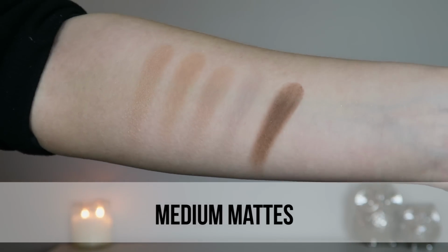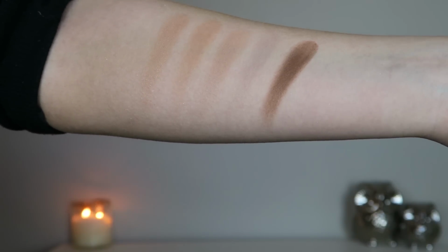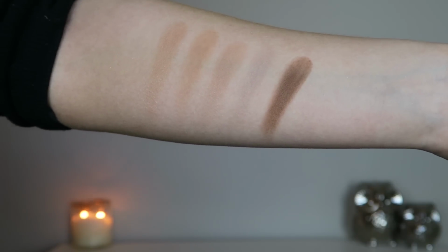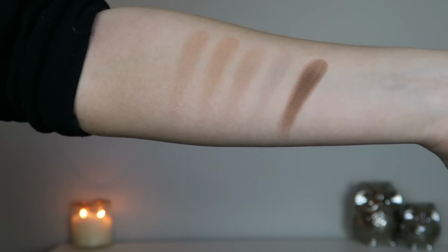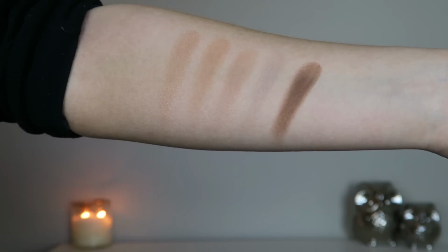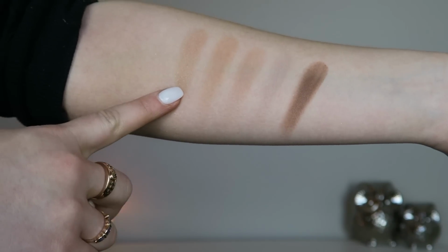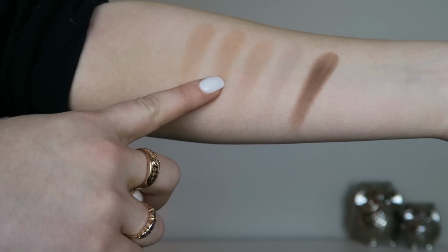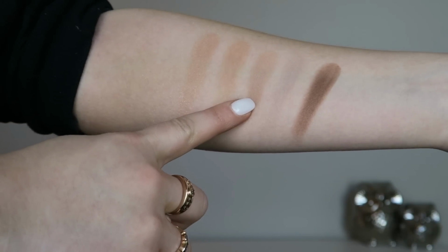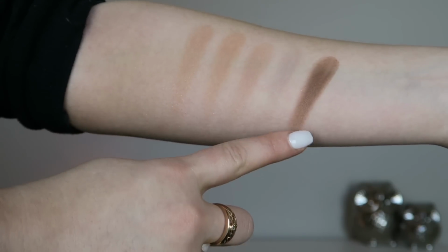Next up are all my matte, one satin shade. These are all kind of nice transition colors, or colors that are good for blending other ones out, or the dark one on the end is really pretty for the outer corner of the eye. I'll just go through these. This one is Strength, which is a satin finish. Then we have Cornelius, which is matte. Hanky Panky, which is matte. Girl Crush, which is also matte. And Bravery, you guessed it, matte as well.